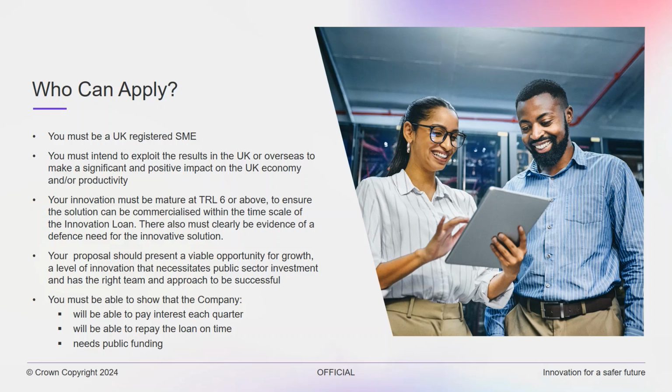So your innovation also needs to be for defence only. Unlike the open and themed calls that DASA runs that are open to defence and security in the main and open to wider academia, these loans are specifically for SMEs in the UK and specifically for those with a defence end use. Your innovation must generally be at technology readiness level 6 or above, and this is to ensure that the solution can be commercialised within the timescale of the innovation loan and give you the best chance of getting your product to market.